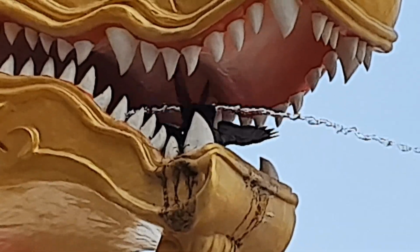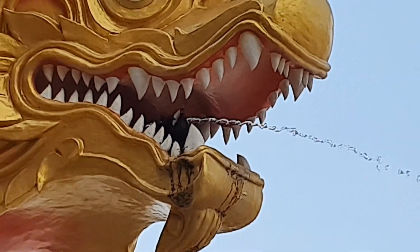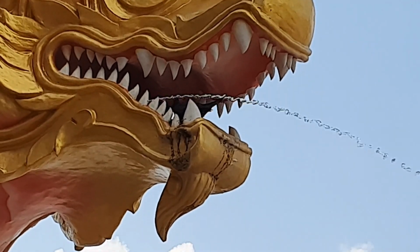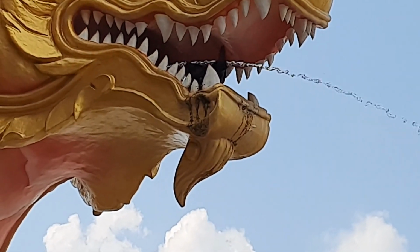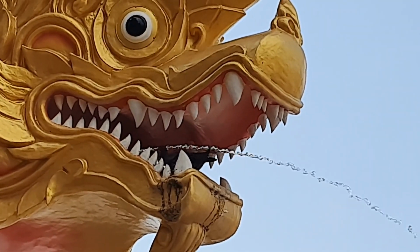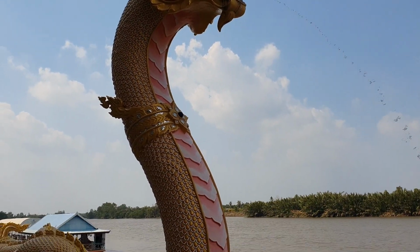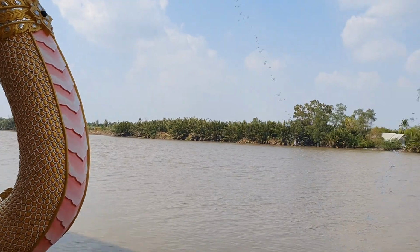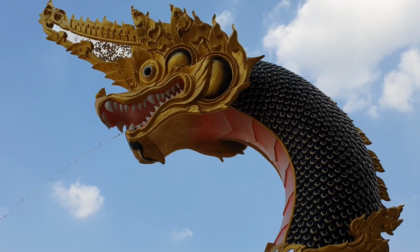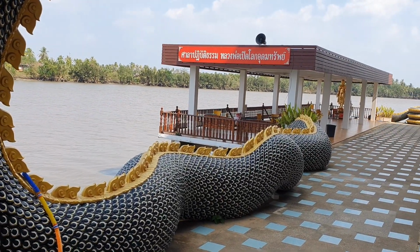And here's the head of our second snake, and you can just see there, hopefully in the video, there's a couple of birds that have found the best position of all at this temple. They've actually found the bird bath in the snake's mouth. So wow, there you go, a couple of birds. And there is our second snake. And introducing snake number 3, or should I say serpent number 3? It sounds a bit scarier. And he also has got a massive tail.